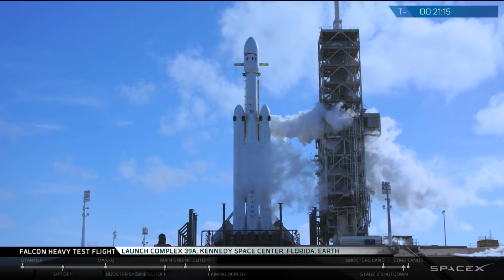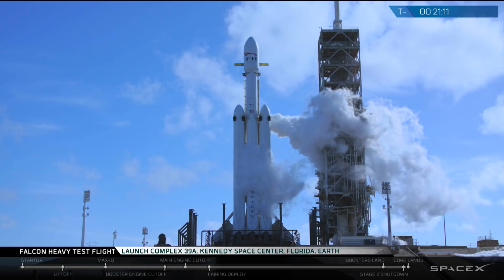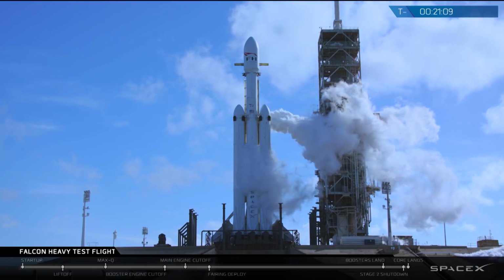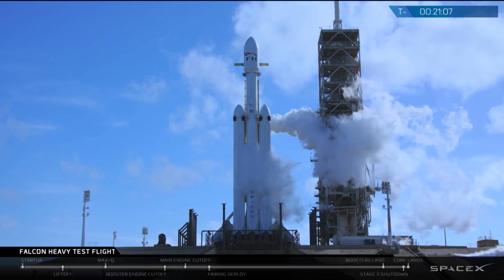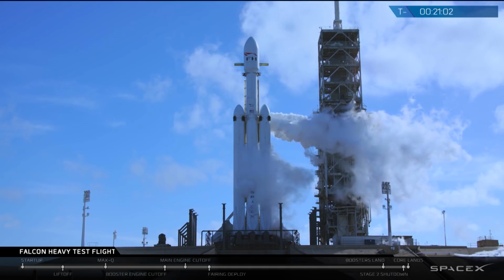Are looking at a live view of the Falcon Heavy. Yes, the Falcon Heavy on historic pad 39A at Kennedy Space Center, awaiting liftoff at 3:45 p.m. local time.